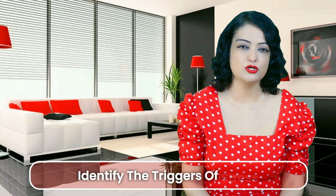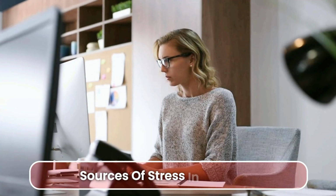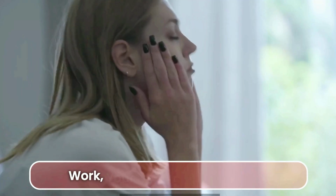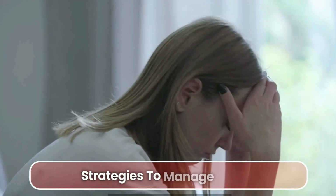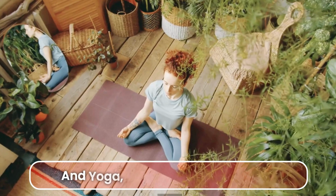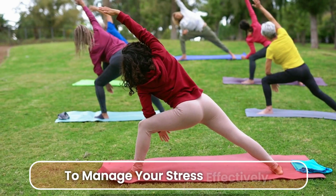Identify the triggers of stress. First, try to determine the sources of stress in your life, whether it is related to your work, your relationships, or your finances, and then develop strategies to manage them. Practice relaxation techniques like deep breathing, meditation, and yoga. Or even Tai Chi can help to manage your stress effectively.